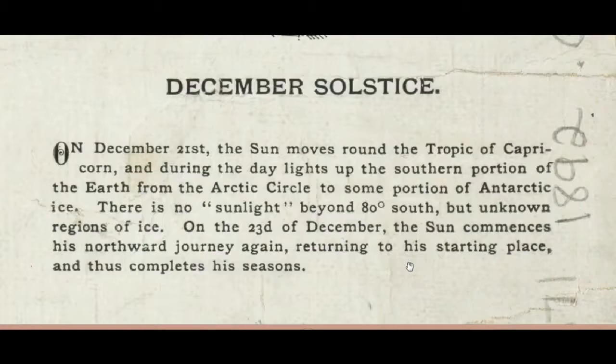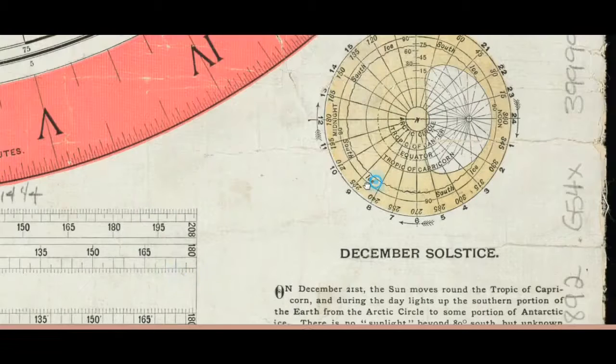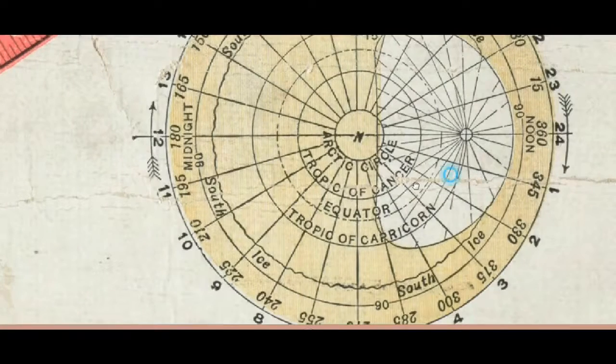And during the day lights up the southern portion of the Earth from the Arctic Circle to some portion of Antarctic ice. There is no sunlight beyond 80 degrees south, but unknown regions of ice. On the 23rd of December, the sun commences his northward journey again, returning to his starting place, and thus completes his seasons.